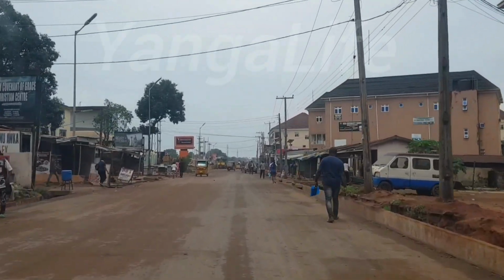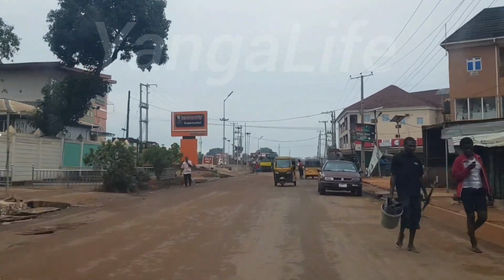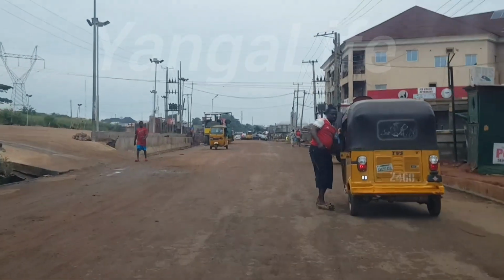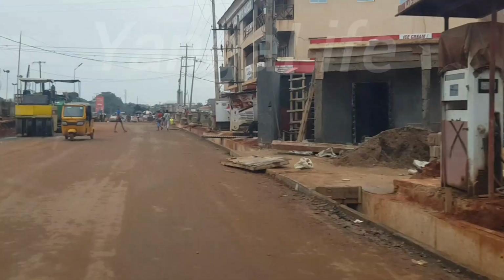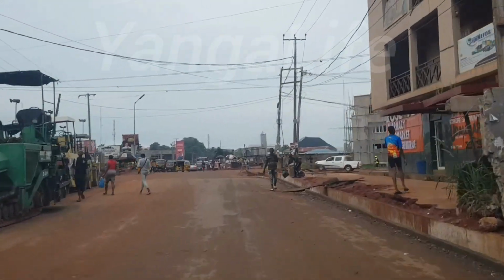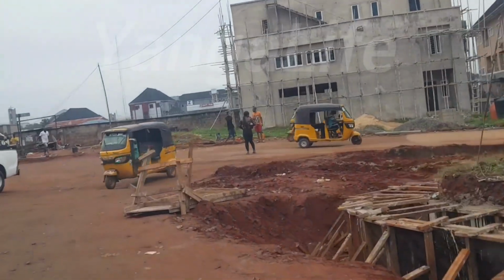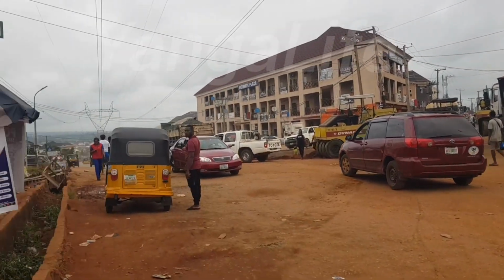So from here now, we can see the road, the face of the road is coming out gradually. The face is coming out. Then this road ought to have a walkway. You can see people walking together with vehicles that are moving on the street. That is not the standard. This is a city road. It's not that we are condemning the road in total, but we are saying what ought to be done to make it a city road. Now we just observe something that is very good.